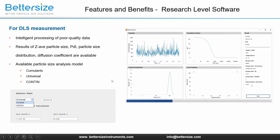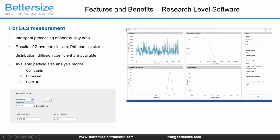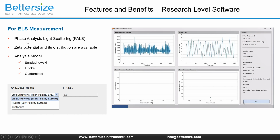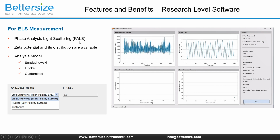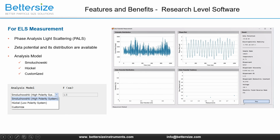For the DLS measurement, the research-level software offers the intelligent evaluation and processing of signal quality to eliminate the effect of random events. Results of z-average particle size, distribution, and PDI can be obtained by different analysis models of the software. For the ELS measurement, the software uses the algorithm of pulse to provide the zeta potential and its distribution, with several built-in analysis models corresponding to different polarity systems.